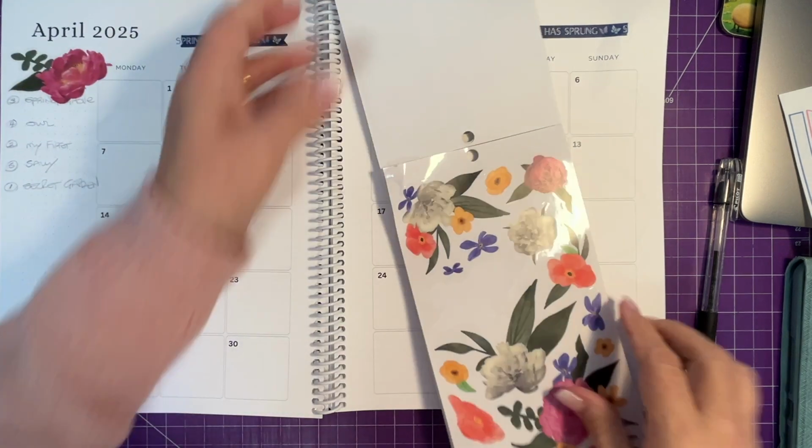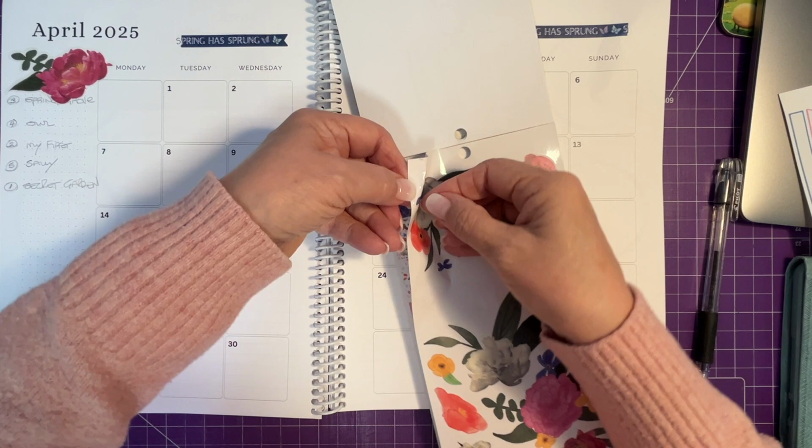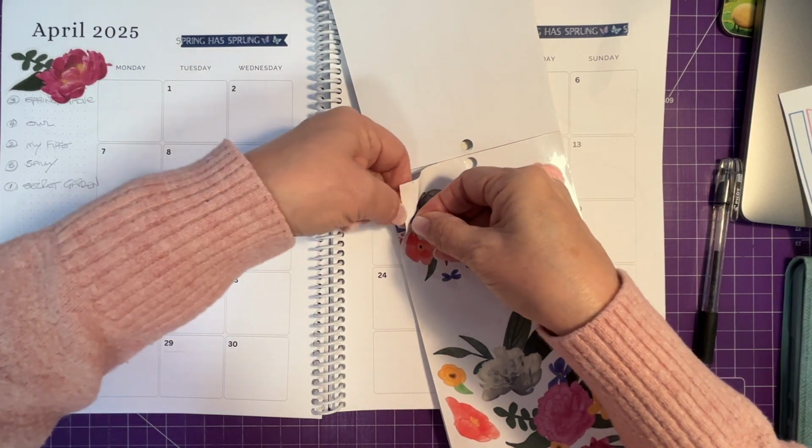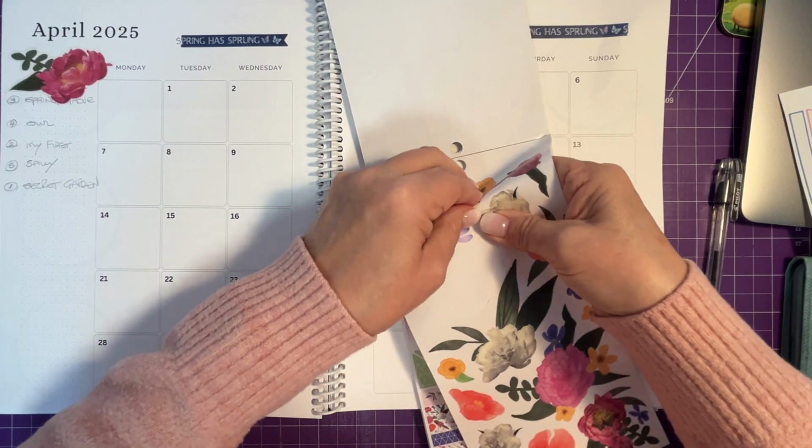I guess you can't see what I'm doing, can you? Plus, I can't even get it off. My nails. Can't get it off because of my nails.